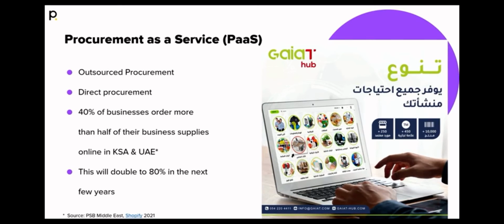And what we mean is group purchasing order, GPO. And what we've noticed is that many companies outsource their procurement to companies that specialize in providing procurement as a service for the direct purchases. Purchases that you buy on a daily basis, your office supply, your electronics.